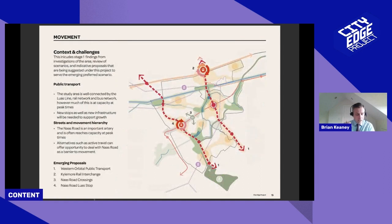So movement, looking at that theme, major challenges here, particularly in terms of public transport. The area is well serviced radially, east-west, but there are capacity issues on the rail and indeed on the bus network in peak hours. And we've identified the requirement for new stops to support the growth in the area. In terms of the street and the movement hierarchy, we're conscious too that the N7 is an important route. It's an arterial route into the city centre, and that capacity needs to be managed and protected as well. However, as it currently operates, it does create a barrier to pedestrian and cycling activity. So how do we address that?